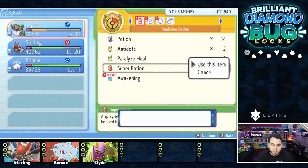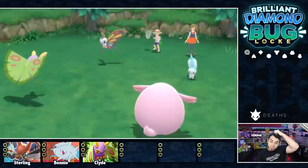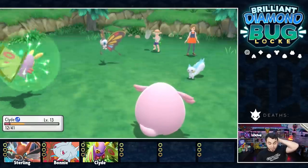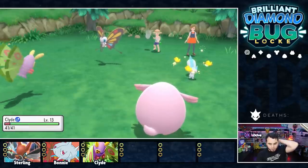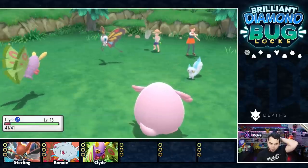But I think the safest play here is just to heal again, dude. This battle is actually kind of rough, but that's all right. We'll get healed up one more time. Still got plenty of room for our three potions. We still have one more potion. Should be totally fine in this battle.